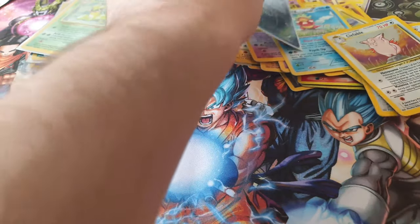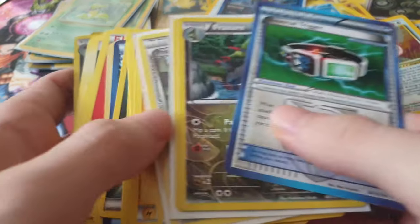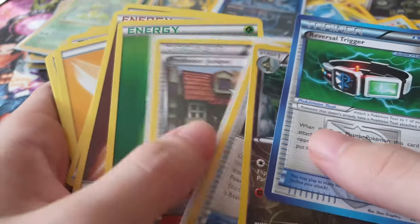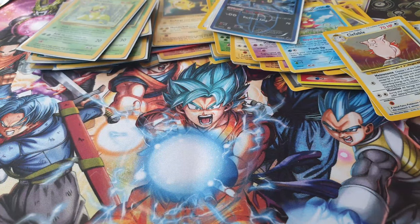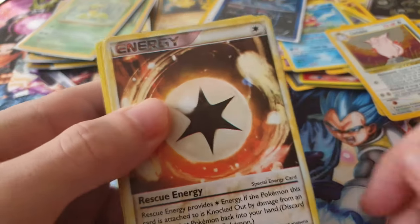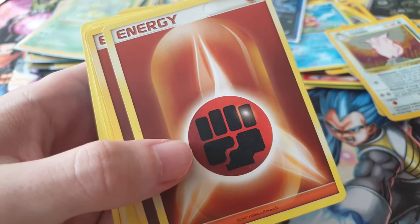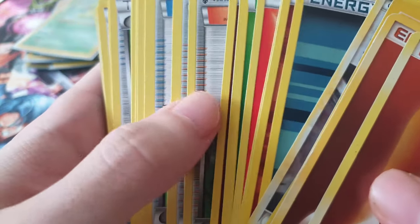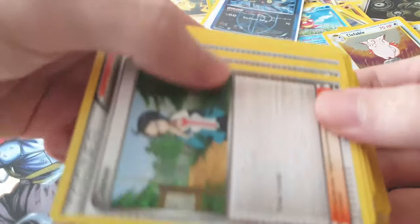The rest were just energy. So I just really go through it. It was all just energy. So the next pile we go to, starting off with more energy, but it looks again super fake. That's a fake pile potentially. Is this all just? Oh no, okay, that's energy. Let's get rid of that, and then we go back to the trainer stuff.